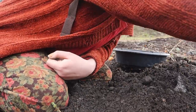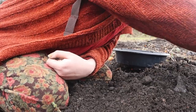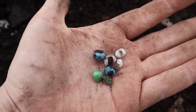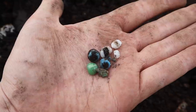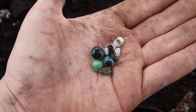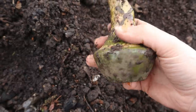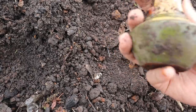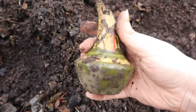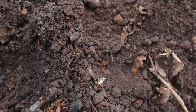Doesn't appear to be any more beads. That's strange. I actually only found two whole blue ones. There was a whole white one, which hopefully I could glue together, and half a green one. I should remember the name of this type of pottery, but it's got a windmill on it, so I think I'm going to take it for a craft.